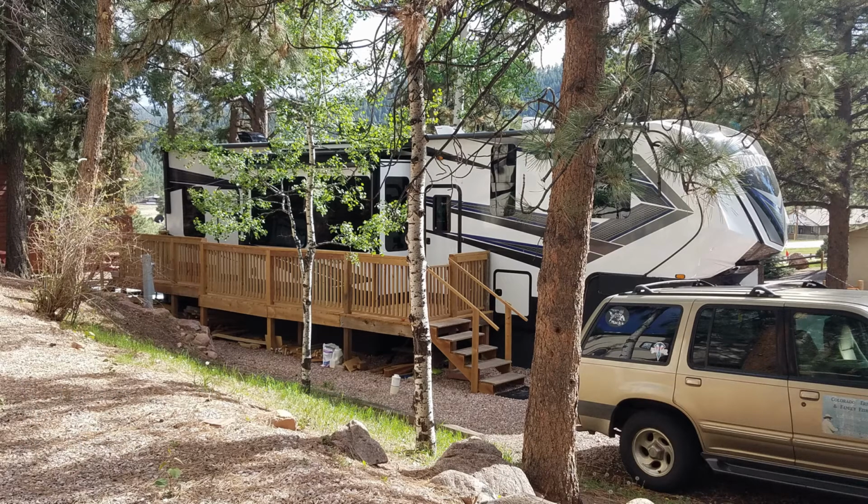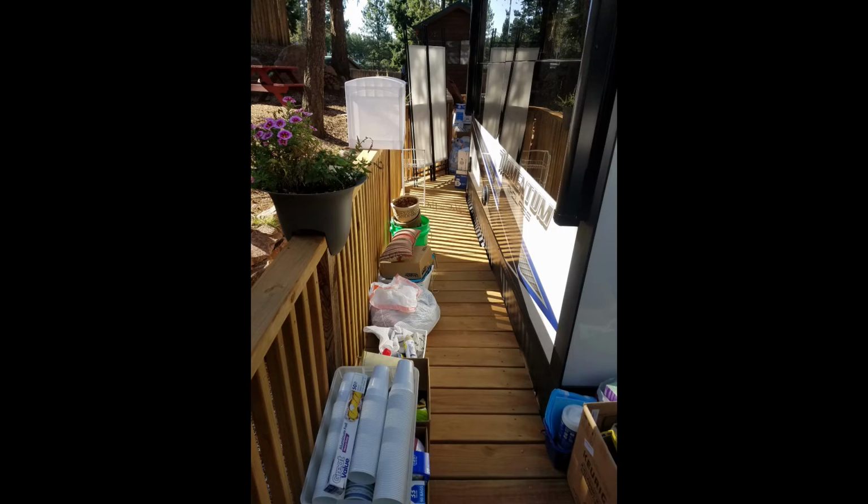Well, that's what we actually did. So why go through all that trouble? Well, several reasons. One of them is it's great to have a place to put all your stuff when you're cleaning or reorganizing your little tiny home.